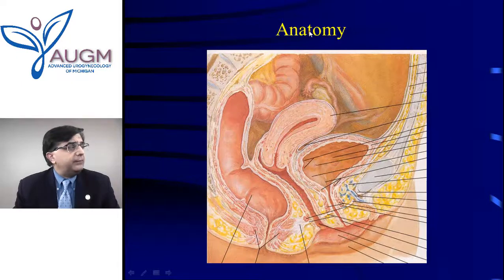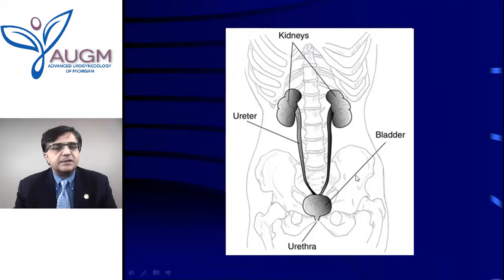So let's see what's urodynamics. Let's talk first about the female pelvic anatomy. This is the head end, this is the foot end, this is the front, and this is the back. The bladder is up here, below that is the urethra. Then you have the vagina behind that, the uterus on top, and then the rectum at the back. This is the classic orientation of the female pelvic organs.